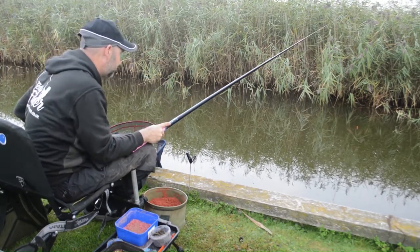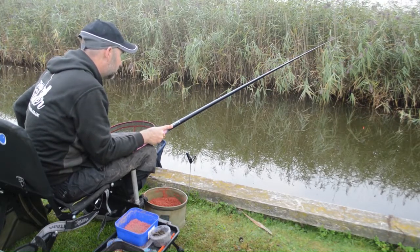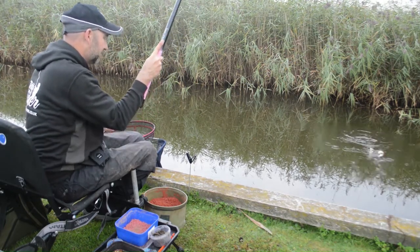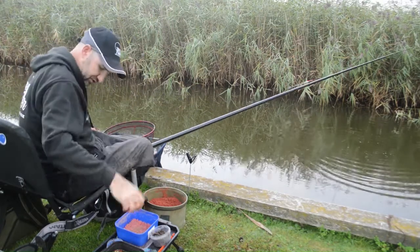Straight over that groundbait. Lift bite, travelling, fish on. Look at the difference in the stamp. There we go. So, hopefully that's demonstrated a little bit.